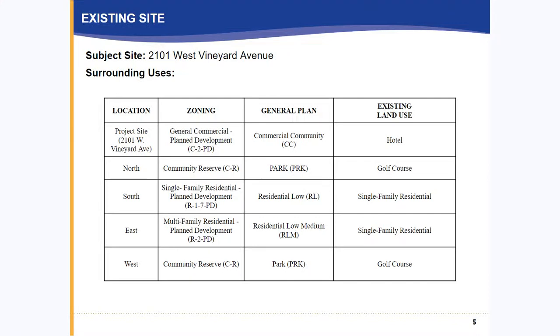Here we have a zoning table. As you can see, there are mixed uses in the area, with the project site being zoned as general commercial plan development. Under the general plan, it is zoned commercial community, with the existing land use being that of a hotel. To the north and west, the zoning designation is that of community reserve, and the general plan designating it as a park zone, with the existing land use being that of a golf course.